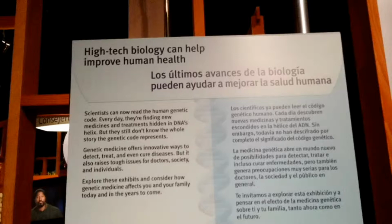Genetic medicine offers innovative ways to detect, treat, and even cure diseases. But it also raises tough issues for doctors, society, and individuals. Explore these exhibits and consider how genetic medicine affects you and your family today and in the years to come.